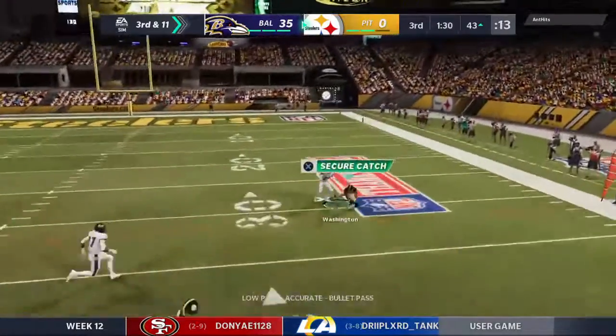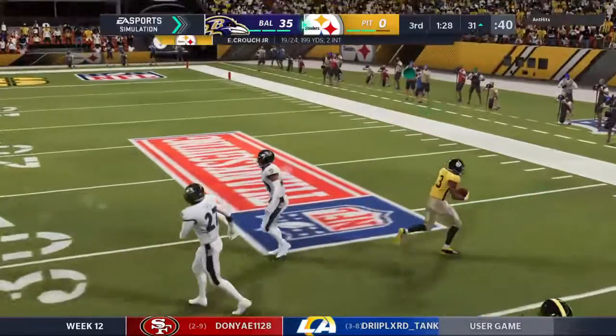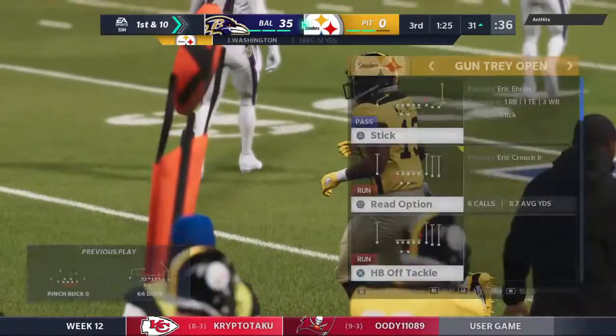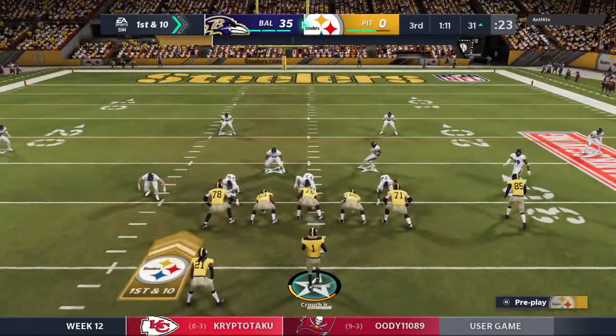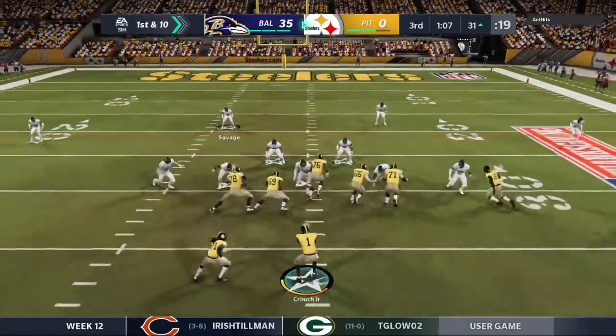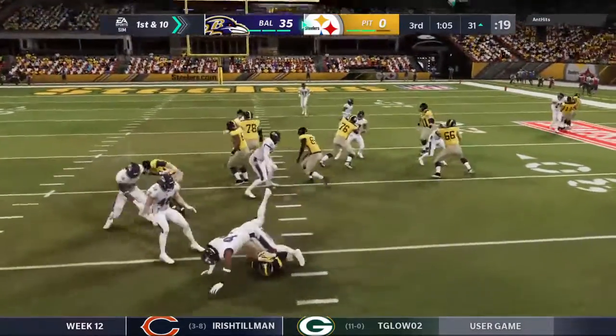Now they'll throw here out of the gun. And he'll find Washington. That's complete. And he's going to be taken down with the first down at the Ravens' 31-yard line. 12 yards there as they keep this drive rolling. It's another first down. On first down, McFarland.